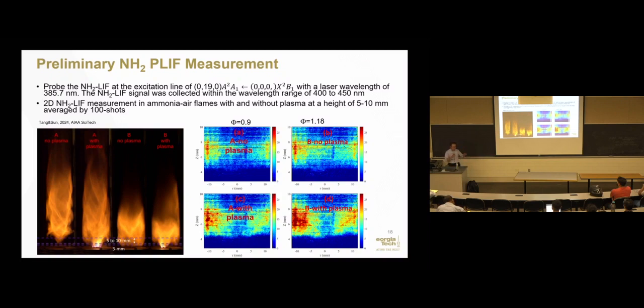So the results are not as good as, for example, OH PLIF. But qualitatively, we can still make some conclusions based on this preliminary measurement. We conducted experiments at two different flow conditions, fuel lean and fuel rich. The top figures are the NH2 PLIF without plasma, and the bottom figures are the NH2 PLIF with plasma. As you can see, with plasma the NH2 PLIF signal is higher, and a higher PLIF signal means higher NH2 production in that regime.